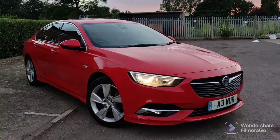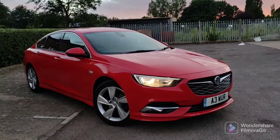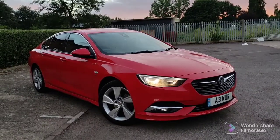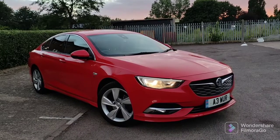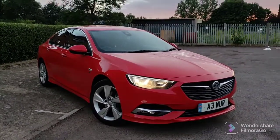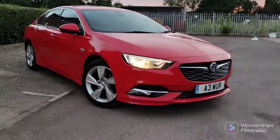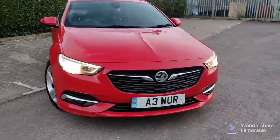That's right, this amazing looking car. It's a Vauxhall Insignia. My goodness, do you remember the Vauxhall Vectras of the 90s? The boring drab ones, and then the Insignias of the early 2000s and the 2010s? Well, look at this. Vauxhall have outdone themselves on this one. This is an absolute stunner.